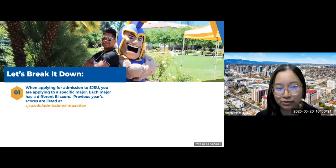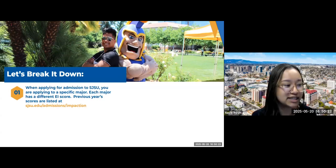So let's break this down. When applying for admission to San Jose State, you are applying to a specific major. Each major has a different eligibility index score. The previous year's scores are listed on our Impaction website.